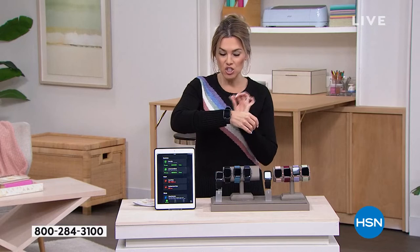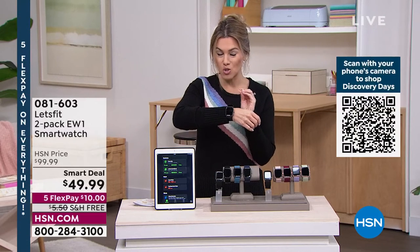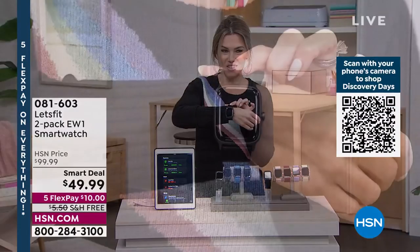that beautiful kind of soft squoval, as they say. It's like a square with the soft edges.